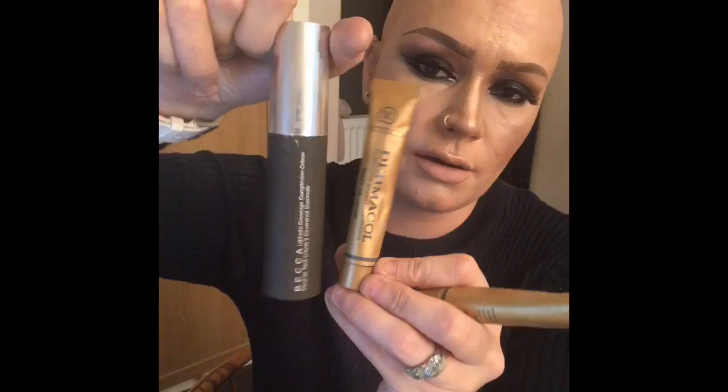They look tiny, they look small, but they hold the same amount that the Becca Ultimate Coverage Complex Cream holds. They hold, I believe, the same amount as your SD Loader. They hold the same amount as your Illamasqua Skin Base. I could do this with all my foundations and would be here all day. Marc Jacobs and this. So it's your standard kind of amount for foundation.